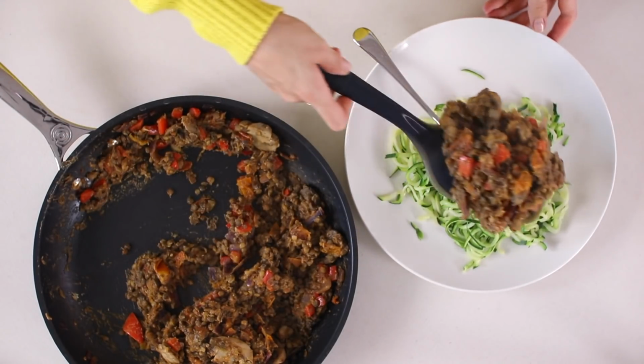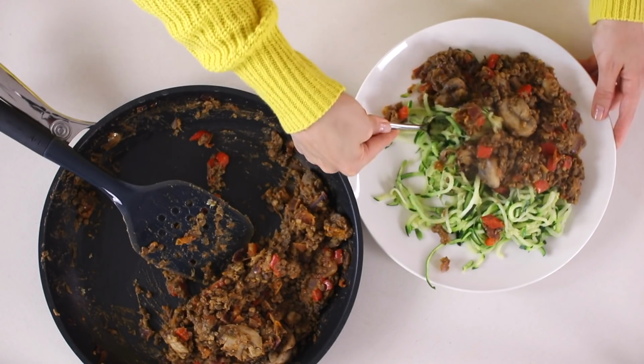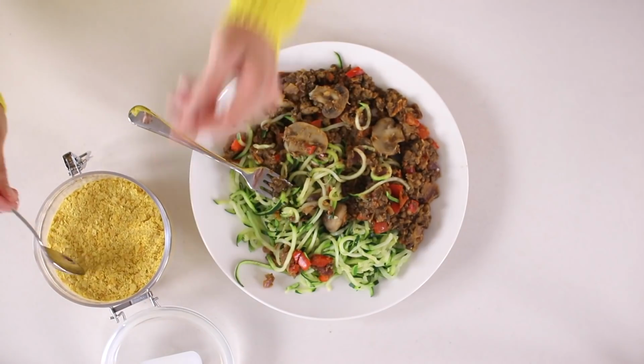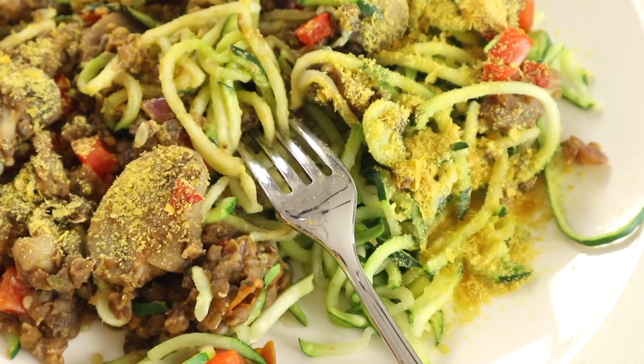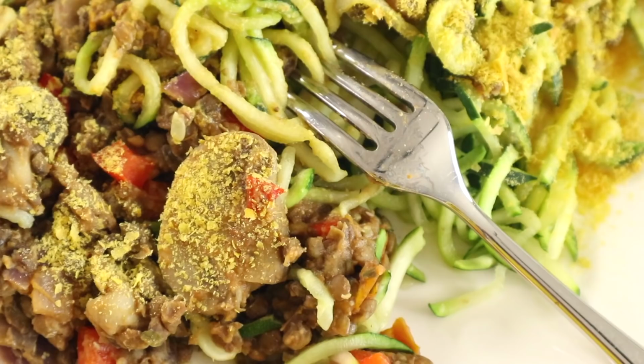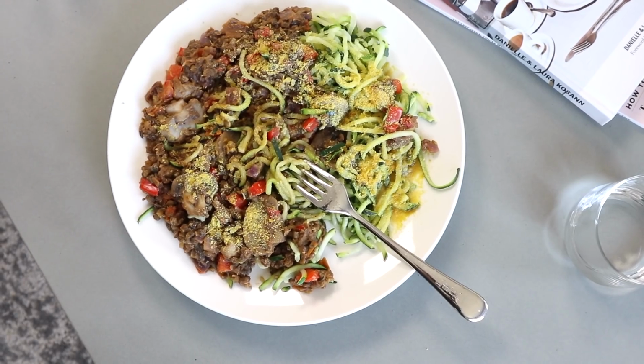So I serve half of the bolognese with the zucchini noodles, and then on top I'm adding about a heaped tablespoon of nutritional yeast. That's optional. It has a very slight cheesy sort of taste, which I love. So that's one of my current favorite dinners, and it always makes me feel very healthy, like I've gotten so many veggies in, but it still is freaking delicious.